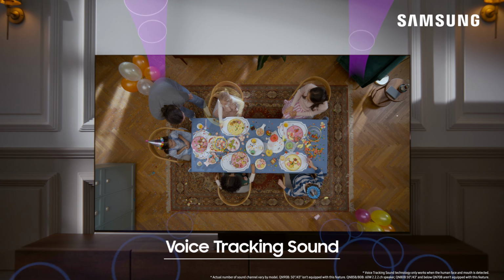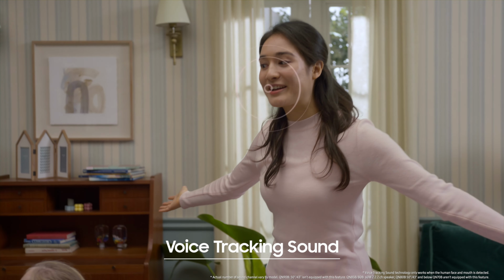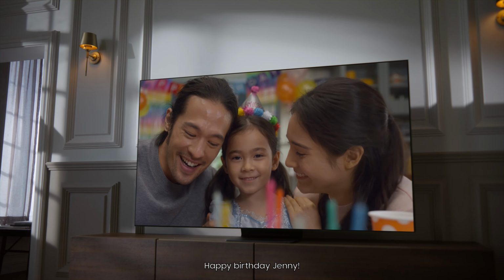Take you up school that way. Are you having fun, Jenny? We all actually planned this as a surprise. The party was chaotic, but our birthday girl seems so delighted. Happy birthday, Jenny.